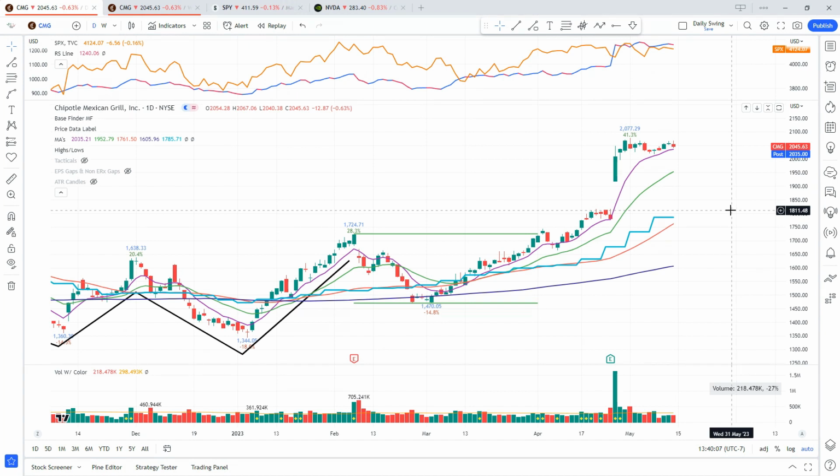Last one we're going to look at is Chipotle. Another one, basing structure here, drifting sideways to slightly higher. Had the earnings gap, putting in a powerful move with an open equals low candle, and now it's drifting sideways, letting its moving averages catch up.